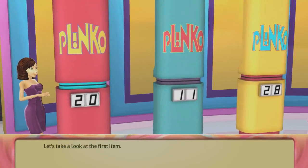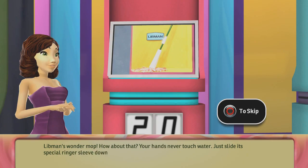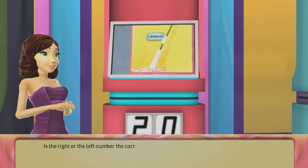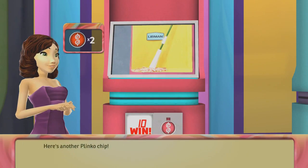Let's take a look at the first item. Vidman's Wonder Mop. How about that? Your hands never touch water. Just slide its special wringer sleeve down and twist. Vidman for better mops. Is the right or the left number the correct number in the price? You're right. Here's another Plinko chip.